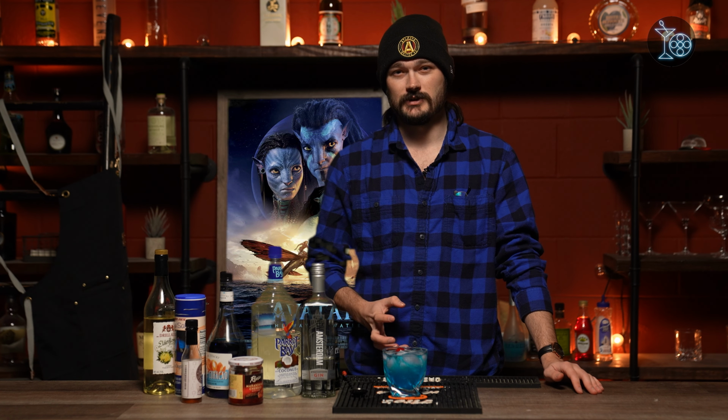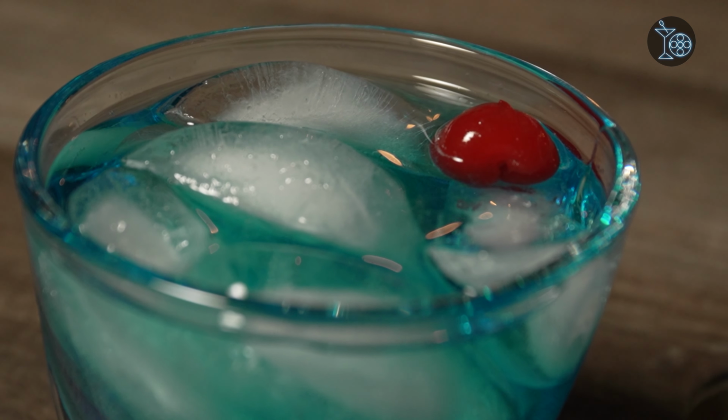I think adding a little bit of salt to your cocktail can really change your perception of the flavor and how it tastes to you, and can completely transform some drinks into a completely new experience. And because this is an ocean-themed cocktail, we gotta have a little bit of saltiness anyway. And there you go, now you have the Waters of Pandora.